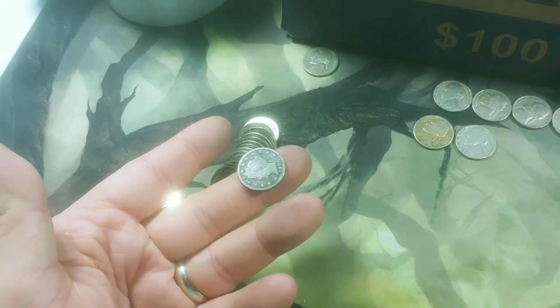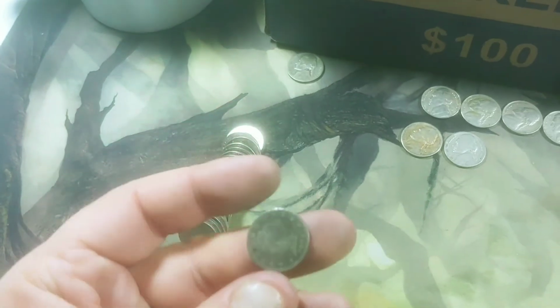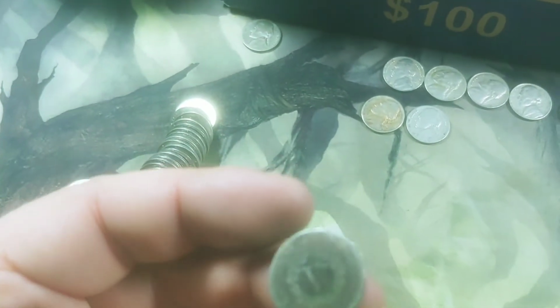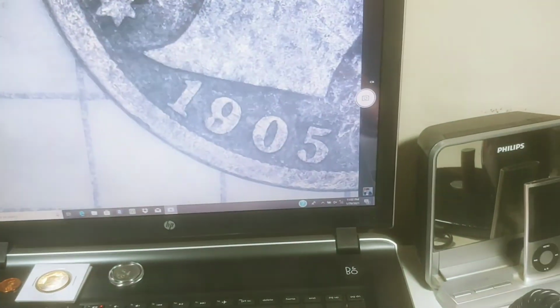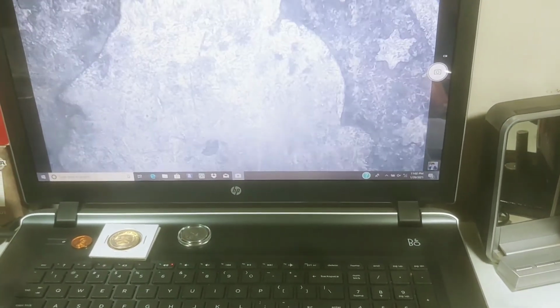we have another Liberty nickel. That is back-to-back Liberty nickels on these two box hunts. And it's a 1905. And not in terrible condition. There's still some decent detail left on it. It has toning in the field, which is fine.